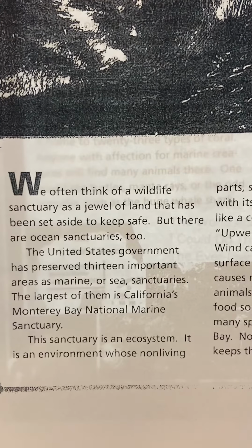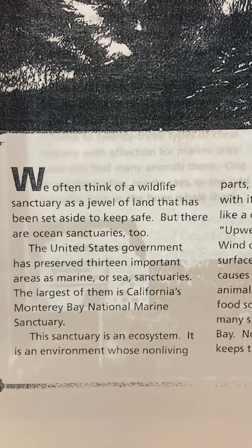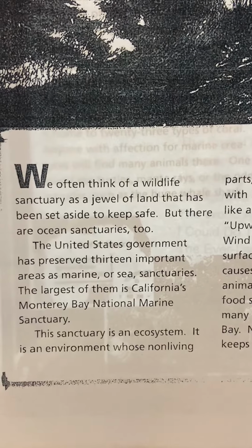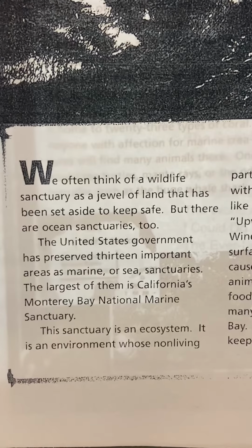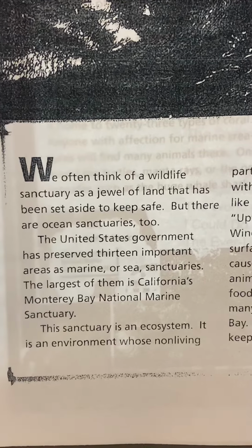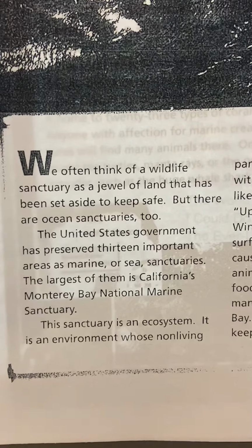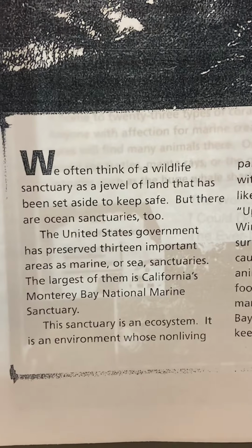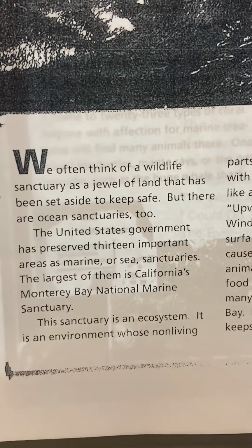We often think of wildlife sanctuary as a jewel of land that has been set aside to keep safe. But there are ocean sanctuaries too. The United States government has preserved 13 important areas as marine or sea sanctuaries. The largest of them is in California's Monterey Bay National Marine Sanctuary.